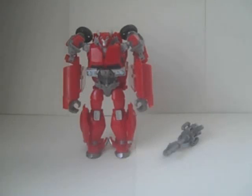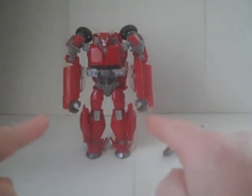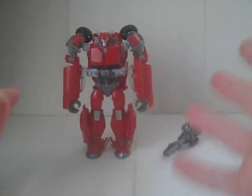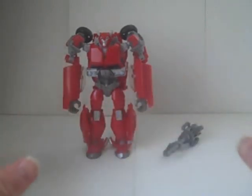Well, I like the figure. It looks great. I'm not taking anything away from the first edition one. I'm not saying this one looks better than the first edition figure. But I will say this. If you're like me and you're not willing to pay what the first edition figure is bringing online, I haven't seen it cheaper than 30 bucks. I'm not paying that. Even though I really do want him, I'm not paying it.